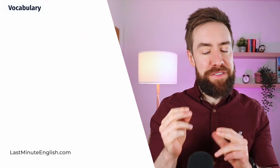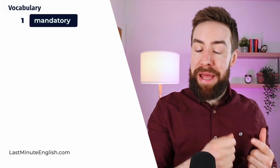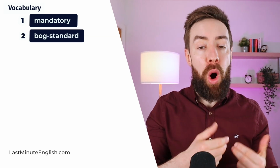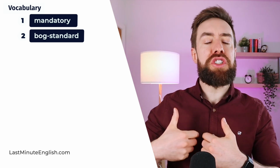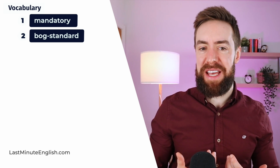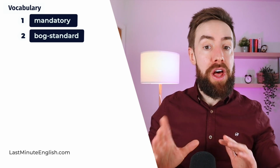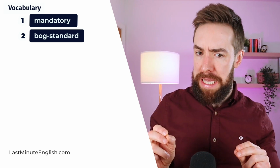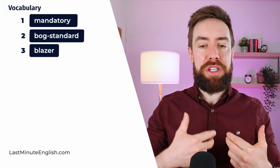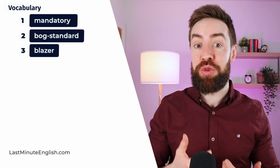Let's move on to the vocabulary section now. We've got 9 things to look at, so we're going to go quite quickly. The first is mandatory. Mandatory means you must wear it. So a mandatory uniform, there's no choice. You must wear it. Then bog standard. Bog standard means totally normal, and it has like a not very good feeling. It has like, oh, it's just bog standard, like it's nothing special. Then number 3 is blazer. A blazer is like a jacket, but we talk about a blazer as being part of a school uniform.